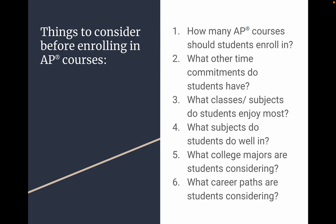Taking 5 AP classes is a huge time commitment. There's going to be a really large amount of homework and outside of school time taken for those things, and that's something that I would consider. I would think about what courses your student is most interested in. My son, Jonathan, he loves history, he loves science. He's not a huge fan of math or English.